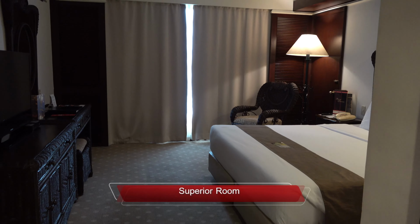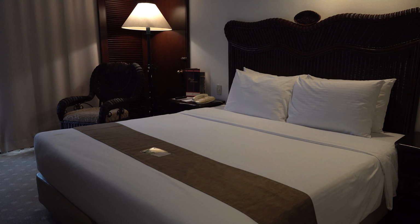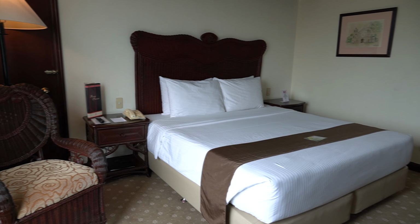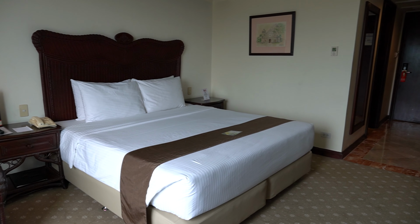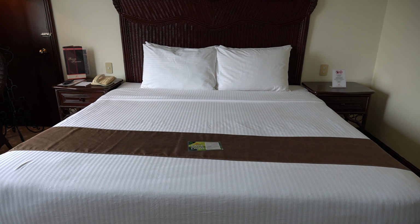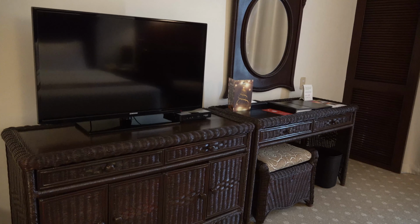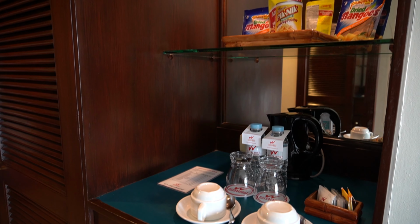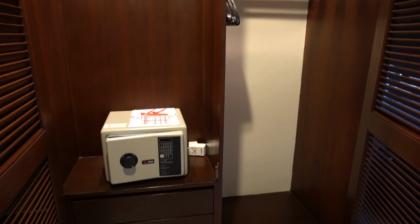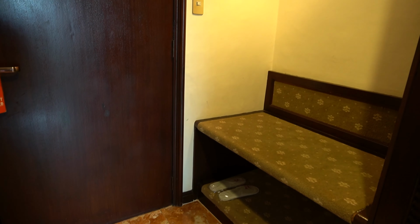So looking at the room, it looks similar to my previous stay. The decor is a bit dated, but overall it's an okay room and provides a comfortable place to sleep. The facilities are pretty stock standard for this type of hotel. The size of the room was okay. There's cable TV and there's a little writing desk. There's a mini bar, snacks, a safe, and a place to put your suitcase.